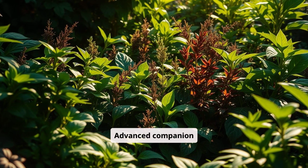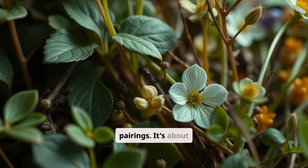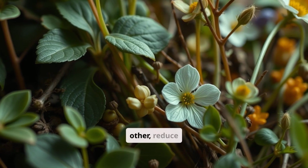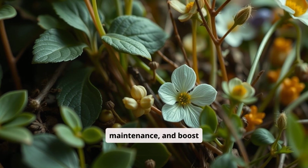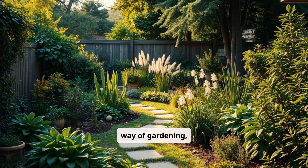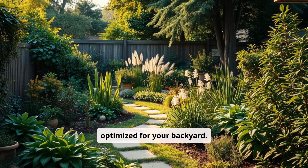Advanced companion planting goes beyond simple pairings. It's about creating a synergistic ecosystem where plants support each other, reduce maintenance, and boost overall garden health. Think of it as nature's way of gardening, optimized for your backyard.